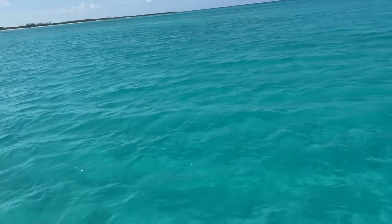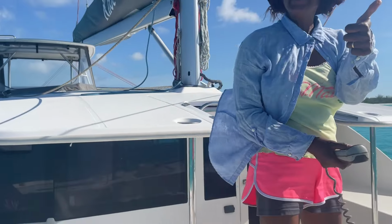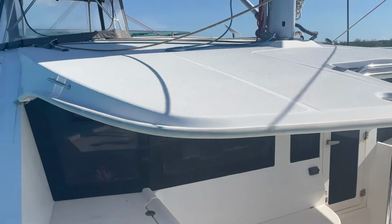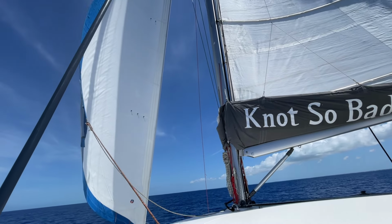I'll drive it up. Yep. So yes, here we go. Bye bye, Gordon. Happy Friday, 10th of May, 2024. Well, it's a beautiful day to be on the water.